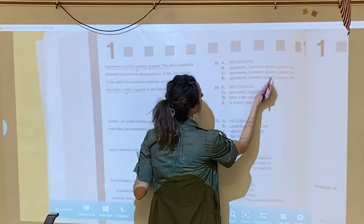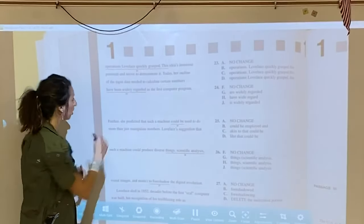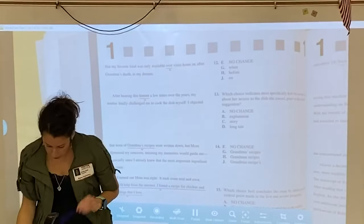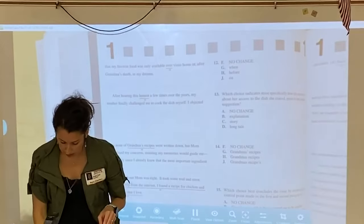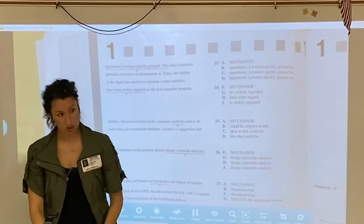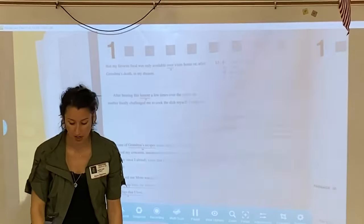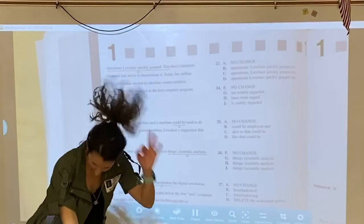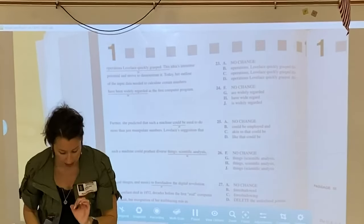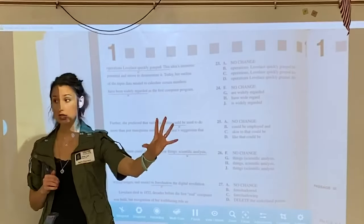Okay, let's figure out which one sounds better. I need to break up the sentence somewhere. I'm going to read it to you where I think it sounds good if I were to put a period here after operations. So here we go. Babbage proposed that in his machine, such a card could specify mathematical operations. Is that a complete sentence? No. I'm going to read it to you again. Babbage proposed that in his machine, such a card could specify mathematical operations. Oh, yes. Lovelace quickly grasped this idea's immense potential and strove to demonstrate it. Much better. Complete sentence, complete sentence.